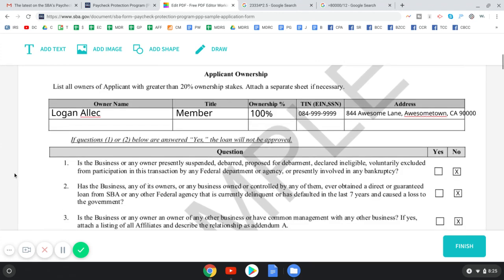Now, if you have a business entity, a corporation, partnership, or LLC, you have to put all the owners here. You have to put their name, title, ownership percentage, and tax ID. It says EIN here, so I'm assuming that if the business you're applying for is an LLC owned by some other LLC, you would put that entity's EIN there. But in most cases, I assume individual people own your business, whether it's yourself or yourself and a partner, and you'd put their SSN and their home address.